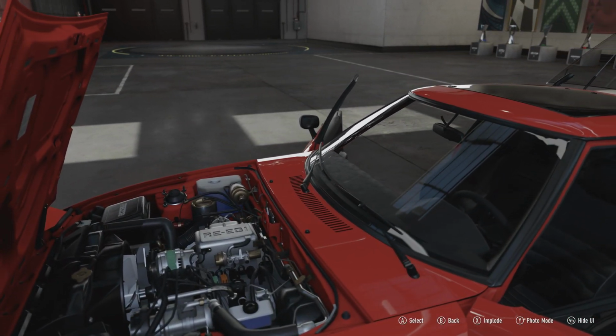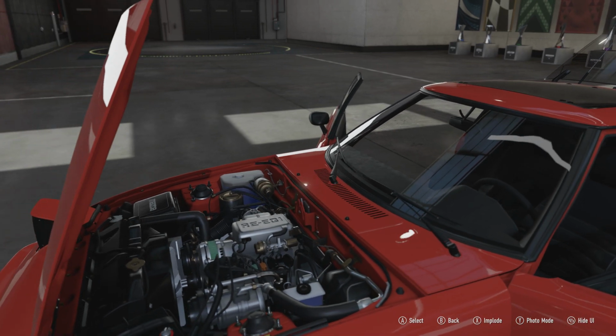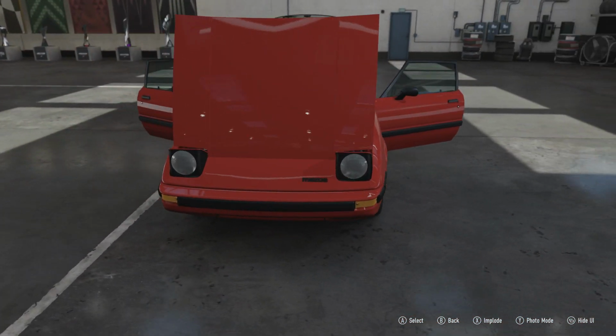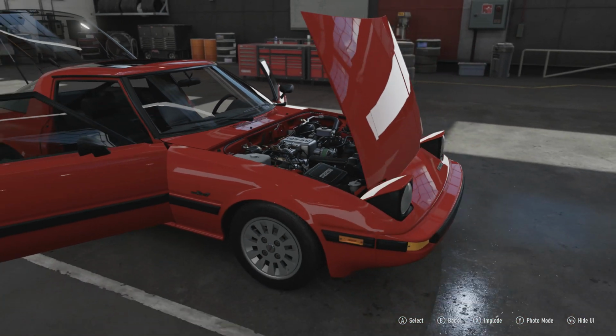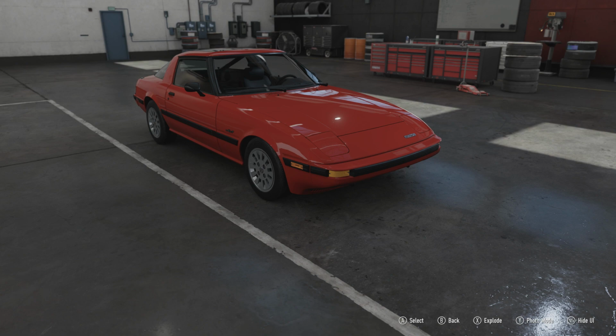But there's the engine, as you can see. So it's a 1.3 litre Wankel rotary engine, producing a really healthy 135 horsepower and 133 pounds-feet of torque, which is pretty damn good, to be honest, especially for a car that only weighs 2,575 pounds. So quite lightweight. Got a fair decent amount of power, so you can use that power really rather well with having very little in the way of weight.